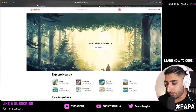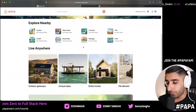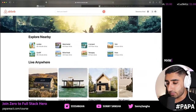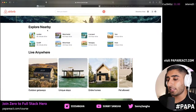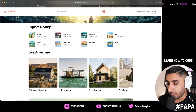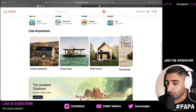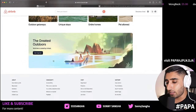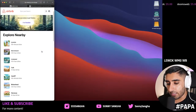So we are pretty much at the point where we just finished the banner and the header. So we've got the fun part now, all of this goodness, right? Explore nearby, live anywhere, and then this kind of thing. So we're going to split this up. We've got a few sections here, and then we've got the small cards. I'm going to be calling these small cards, and these ones medium cards. And you can see there's a scrollable carousel, and then we've got this large card here. And as you can see, each one is going to perfectly respond.